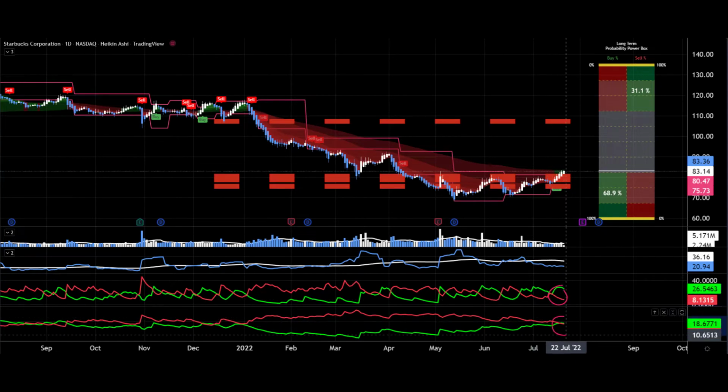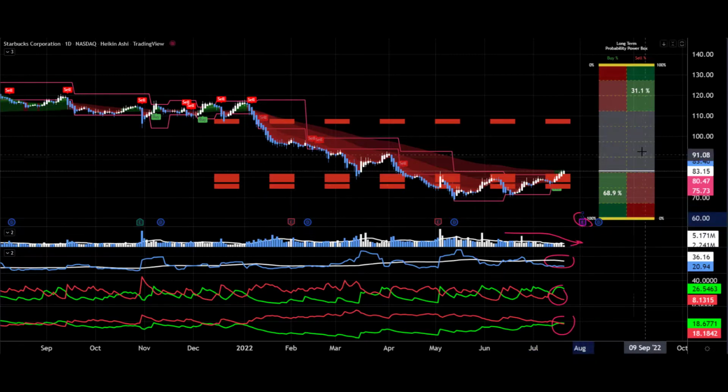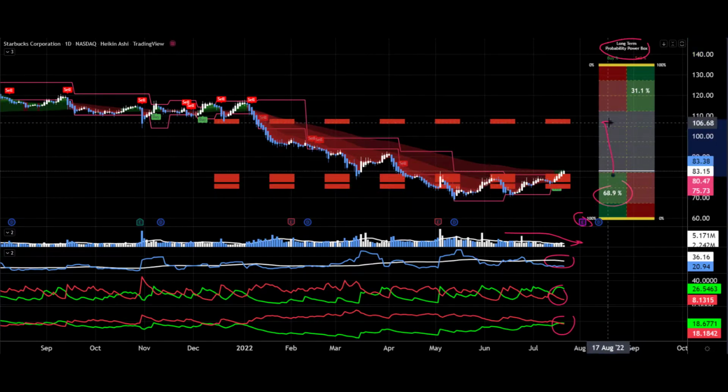The DMI crosses. Volatility is actually down quite a bit from its longer term average, which is about 38-40%, down into the late teens, and volume also looks like it's been trading downwards as well. You can see earnings just around the corner, and here we have our long-term probability power box tool giving us the odds probability of a potential move in whatever direction. At the moment it's a near 70% chance of an up move.